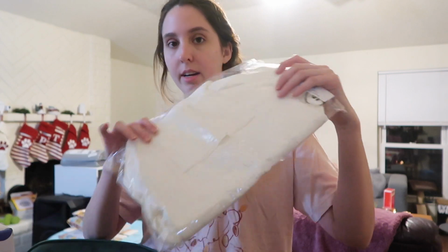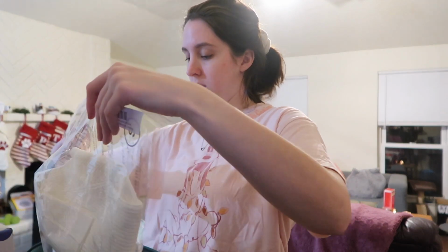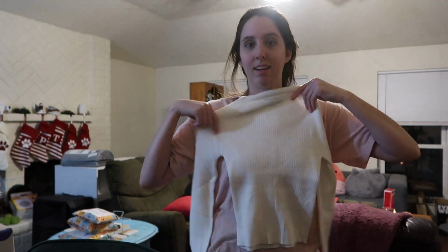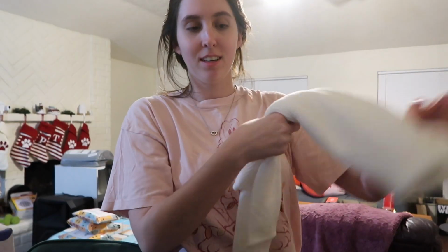So, I just got a white turtleneck, because I don't have one. Ooh, it's really soft. Oh, and it's cropped. Oh, I like that. It's soft too. And it's ribbed. Okay. I might need the black one. But I already have a black one. So we'll see where we go from there.